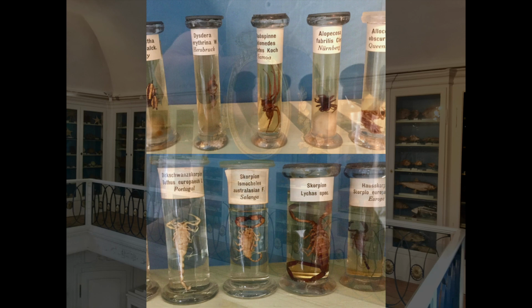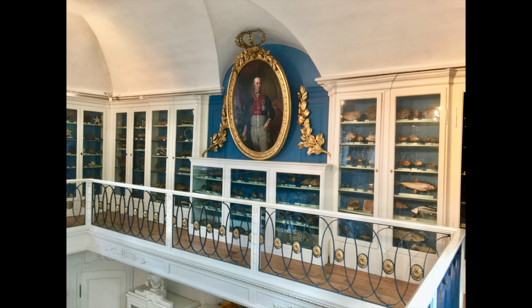Let's leave the spiders and the scorpions behind and turn the corner to the narrower east side of the gallery, where we'll find a small selection of fish exhibits. The most impressive of these is the full-size skull of a hammerhead shark.